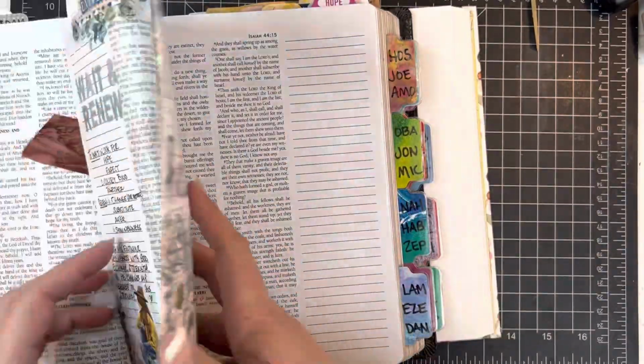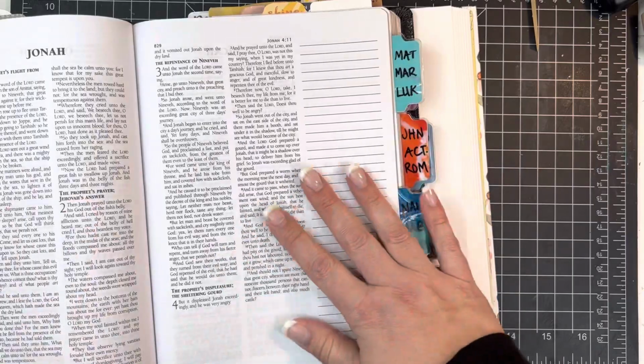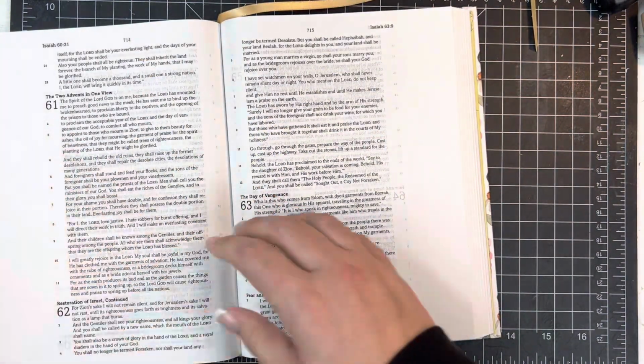But it was getting really, really full really fast. And so this one is just really special to me because it was my first one. My husband bought it for me. So, this is the one that, like, in my videos, you always see kind of sitting off of my desk or whatever.